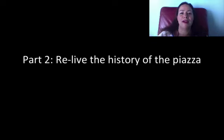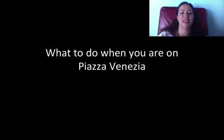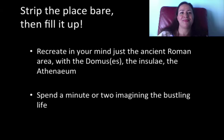So that was the first part. Now I need you to relive the history of the piazza with all that information. So this is what I want you to do when you are on Piazza Venezia. You have to strip the place bare and then fill it up from scratch. So you have to recreate in your mind a world where just the ancient Roman things were. So you have to think of the domuses and the insula and the Athenaeum and spend a minute or two just imagining the bustling life at the time.